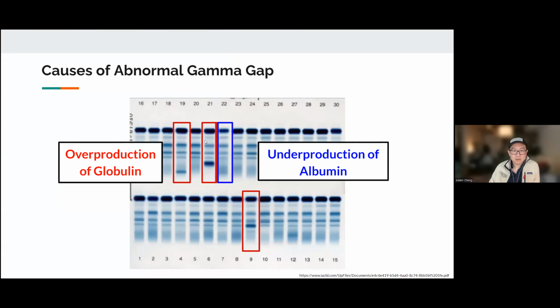As a couple of representative examples, here you can see an M spike in the lower portion right here, another M spike right here. And then similarly, this is probably corresponding to the beta 2 region. All of the red boxes are corresponding to overproduction of albumin and overproduction of globulin. And then in the blue, you can see that this band is lighter, and so this is an example of underproduction of albumin.